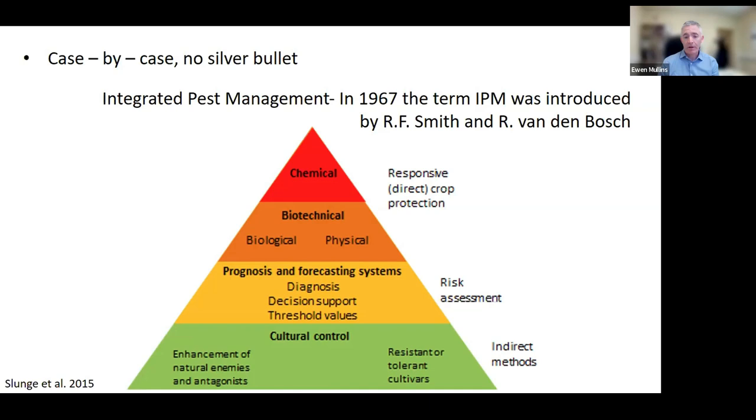And key to that, which we'll focus on a lot of the talk this morning, is resistant or tolerant cultivars, because it's not by any accident they're at the bottom here. Effectively they are the cornerstone of the IPM pyramid, and IPM is the cornerstone of the farm to fork strategy. So it's a simple take-home message that we have to have more resilient, more robust varieties in our systems to support IPM practices. But that's not the only thing we have to do.